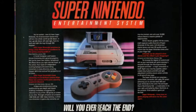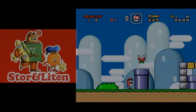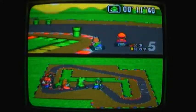I never had a Super Nintendo as a kid. I rarely ran into one actually. I remember playing F-Zero at a classmate's house, and Super Mario World at the toy store. I think I played The Lion King at some point too. I really discovered the Super Nintendo much later with the advent of emulators.